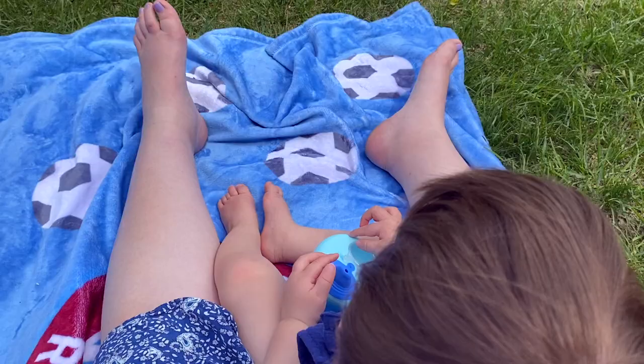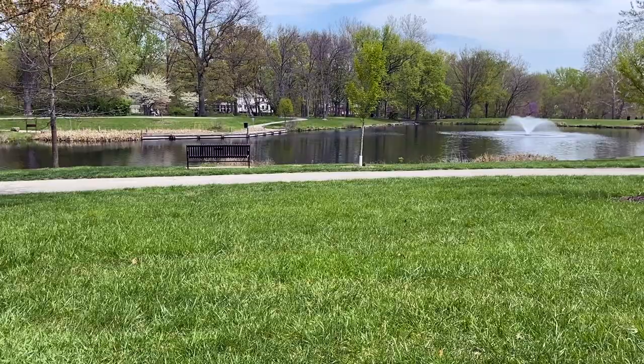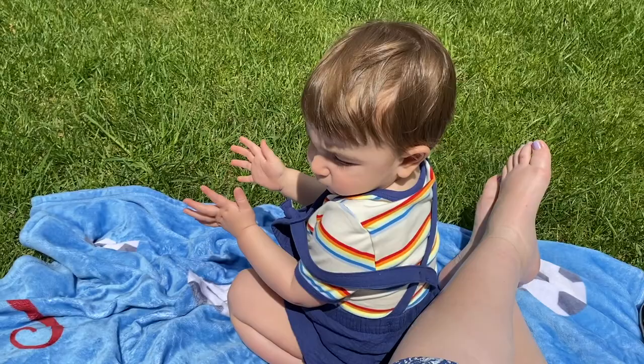This was the last day of our trip in St. Louis. The soccer team lost, so they didn't win in the final, but we found this really cute park, and we had our Chipotle lunch here and got to sit out on the lawn. It was very beautiful, and it just made for a great last day on the trip before we headed home.